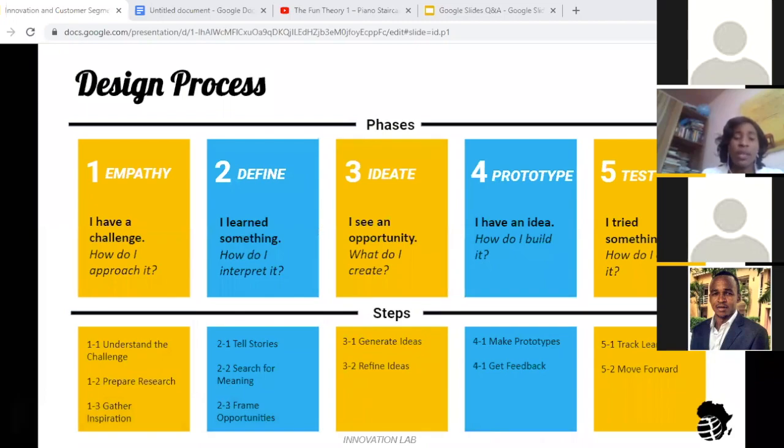So in empathy, the first process you do is, like I said earlier, you define the challenge. How do you create your challenge? I'll give you examples shortly.